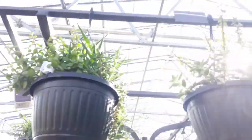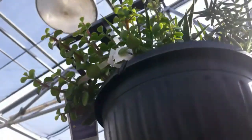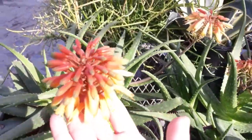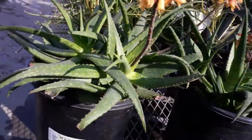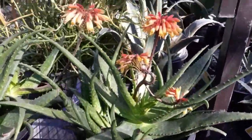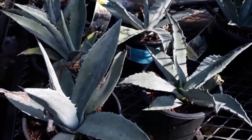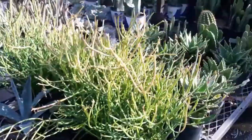And also this hanging pot. So, eto. So, this one is $19.98. Ayan. Oh, look at this aloe. Meron na siyang flower. They already have a flower. They bloom. Oh, ayan. So, lahat yan magaganda. Lahat sila magaganda. Ang dami. Pag nandito talaga ako, as in, hindi mo alam kung alin yung uunahin mo, kung alin yung bibilin mo kasi ang gaganda nila.